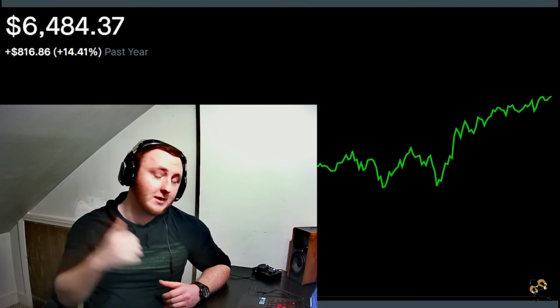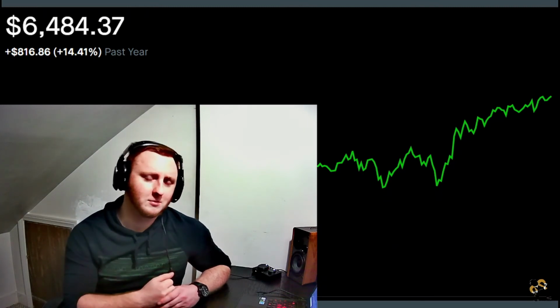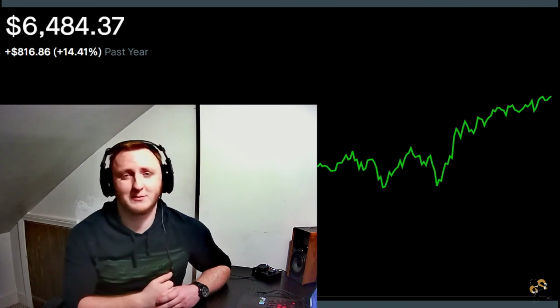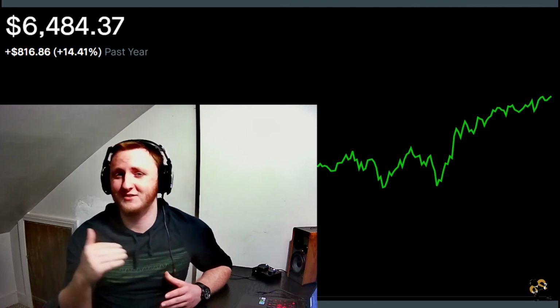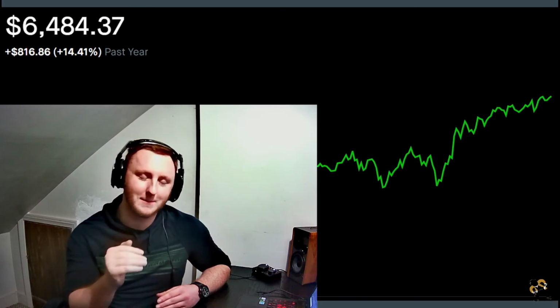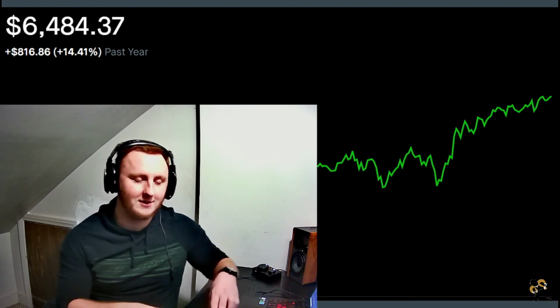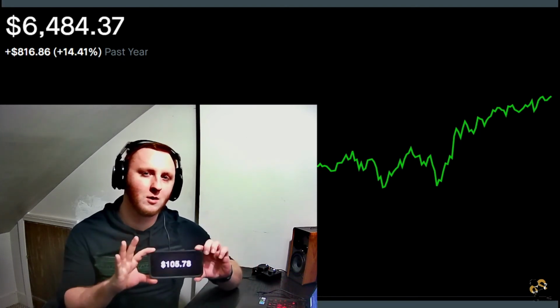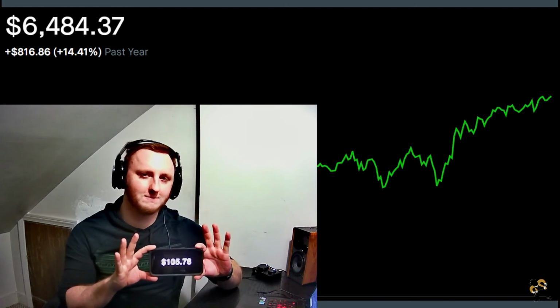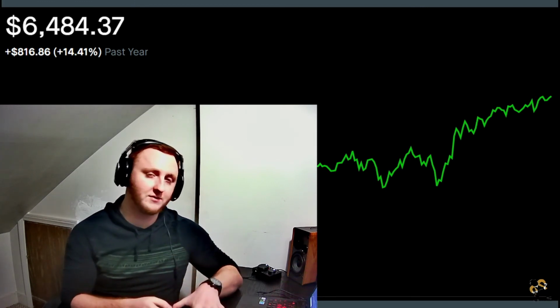All right, so now that I've showed you guys how I track my dividends, and I'm sure some of you guys were quick enough to notice the number, time for the grand reveal of just how much I made in 2020 off dividend investing alone. This does not consider capital gains. This is purely the amount paid out to me by other companies that I am currently invested in, and it comes out to $105.78.